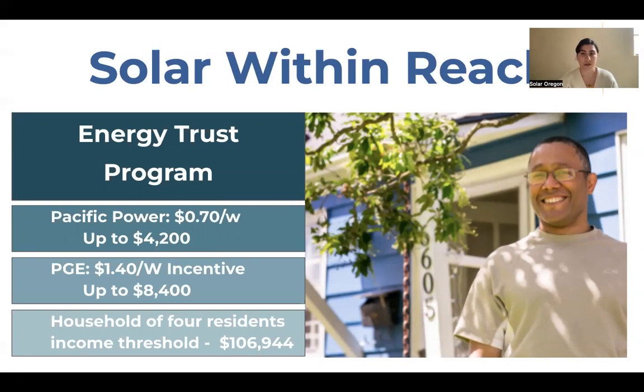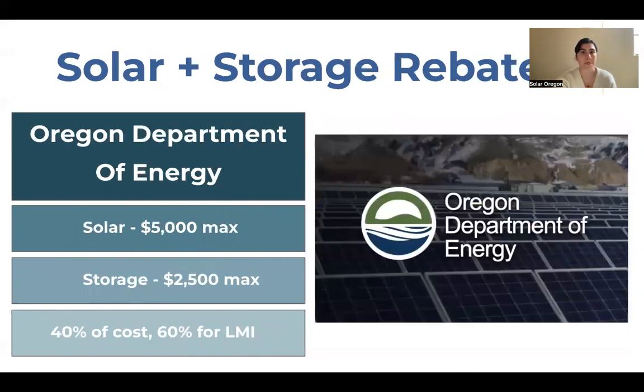And then the income threshold for income qualified folks is honestly pretty generous. For a household of 4, it's $106,944. Which is awesome. This is a really great program, just trying to get solar to as many people as possible. And then the solar and storage rebate.